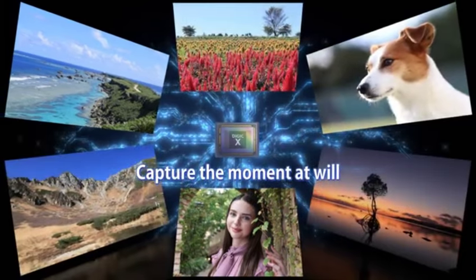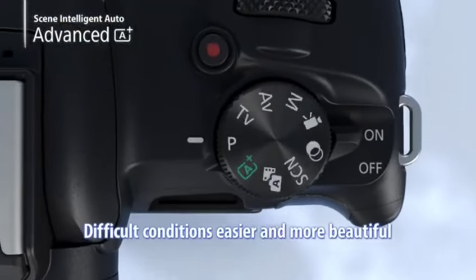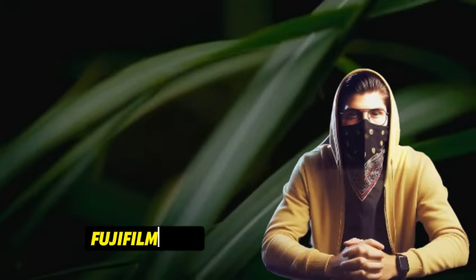Today, we've got an exciting video for you. Whether you're a seasoned pro or just starting out, 2025 has some absolutely amazing cameras that will take your photography to the next level. Number 5.